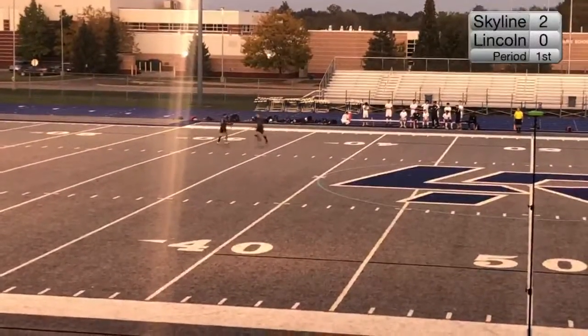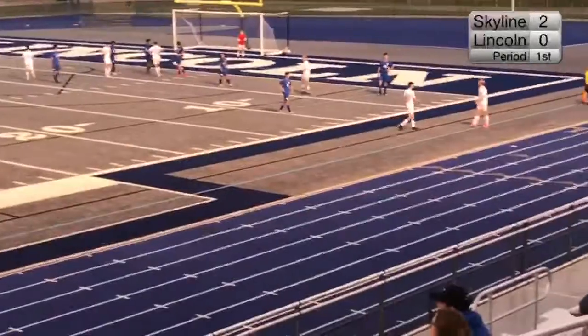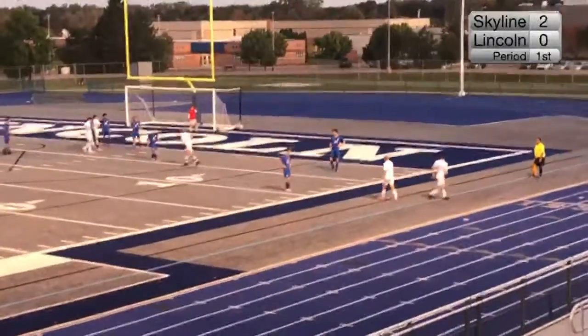And we've got Thomas Racinto coming in for Bailey Edison. So Racinto is now the goalie at 28 minutes. Alpern here on the throw-in.